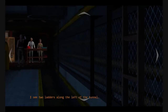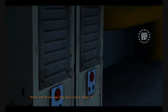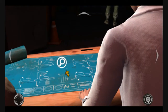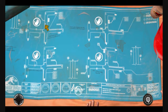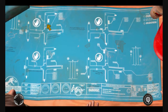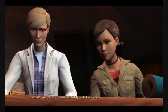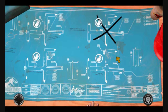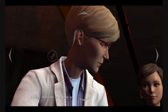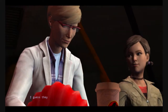I see 2 ladders along the left of the tunnel. There are these 2 big electrical boxes of some kind on the right. What do you think, Jess? Probably not this one? Yeah, I don't think so. What do you think, Jess? This one? Sure. I think this one is a good possibility. If you say so. We could be here. I guess they all kind of look the same.